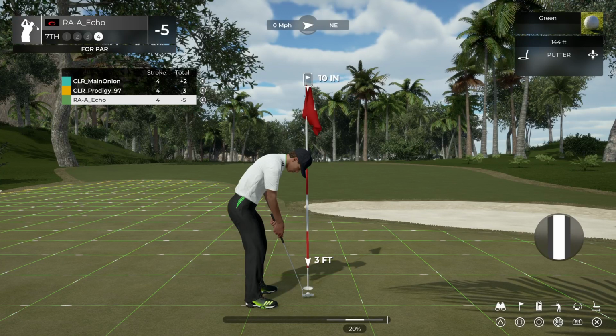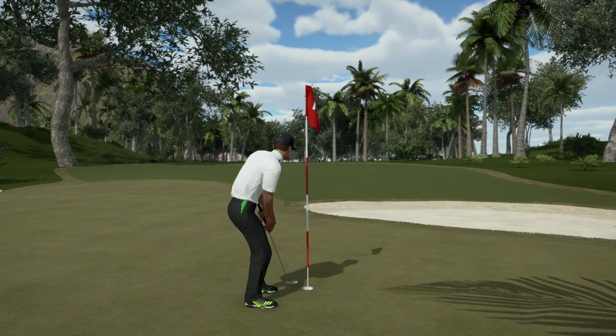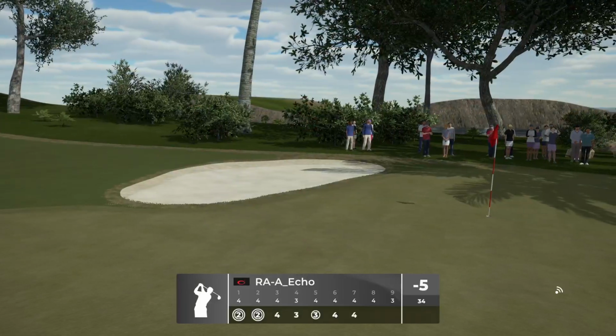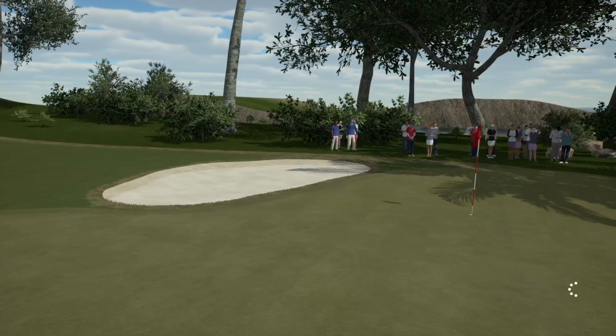Oh shit, it's me. Sorry guys. Went to go fetch a charger. Good job tapping her in for par. Sorry, my apologies. So used to beating the hole. Okay, 5 under par after that one.